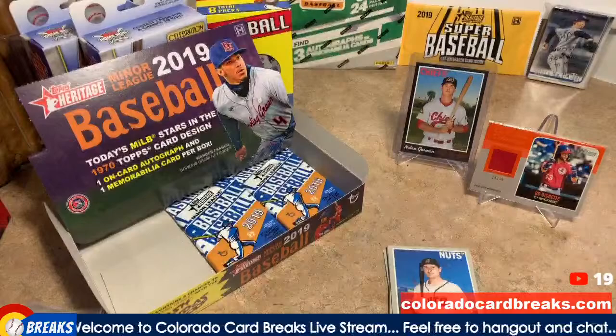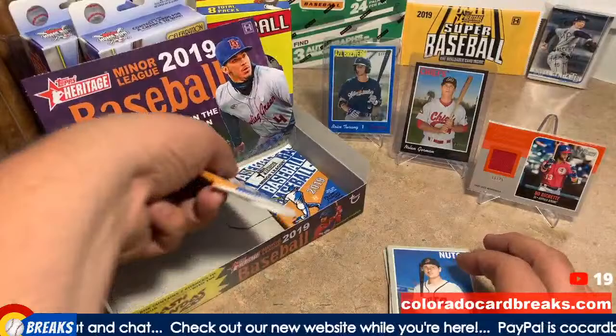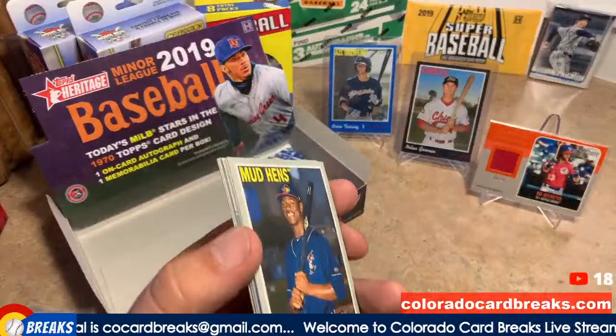Well, you got a couple more packs, but we'll throw that up there for a minute. A blue auto is always nice. Any auto is nice. A numbered auto is great. Okay, two packs for Clay. Let's see if we can't get him some fire on these last two packs.